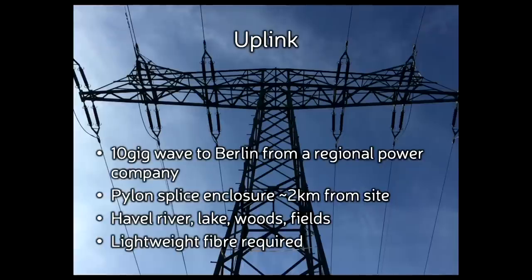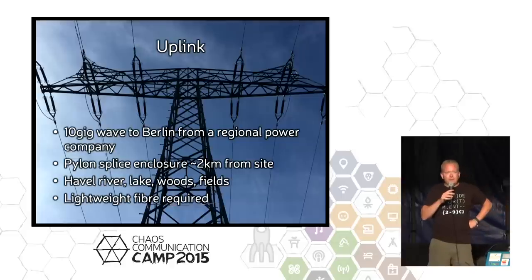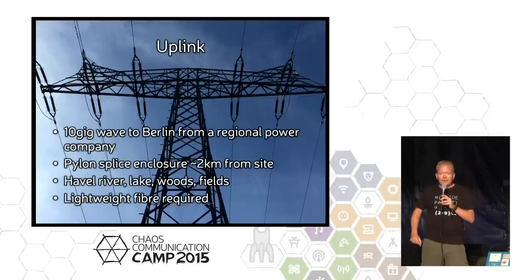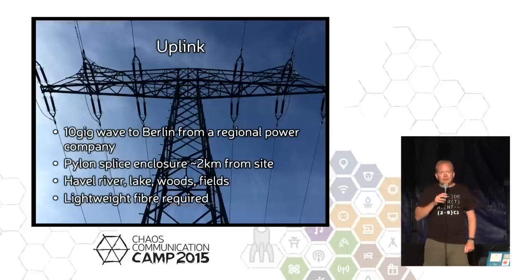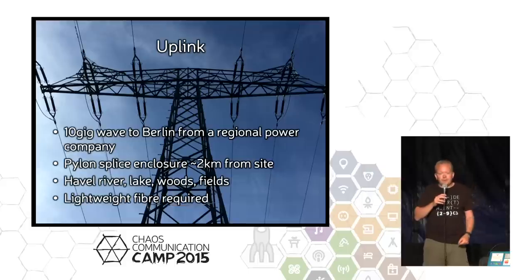Uplink. Well, we had to get the internet here. We spent some time on this because, as those of you who have traveled here know, this place is quite remote. There's not a great deal of infrastructure. But then we found that about 2 kilometers that way, there is a large high voltage line. And using our contacts, we were able to get those guys to give us a 10 gig wave back to Berlin, which is great. And to those of you who have seen our presentations about Congress networks, it meant we could do much the same thing.